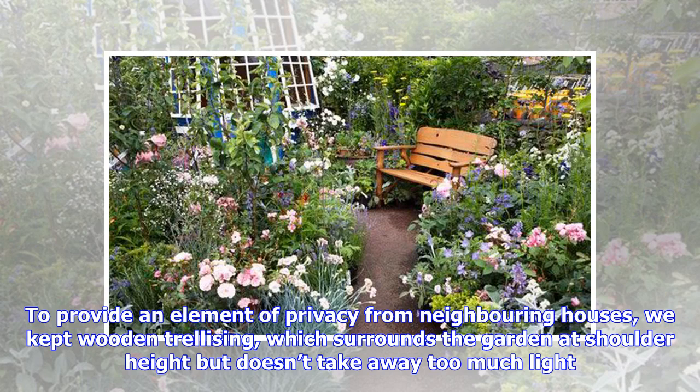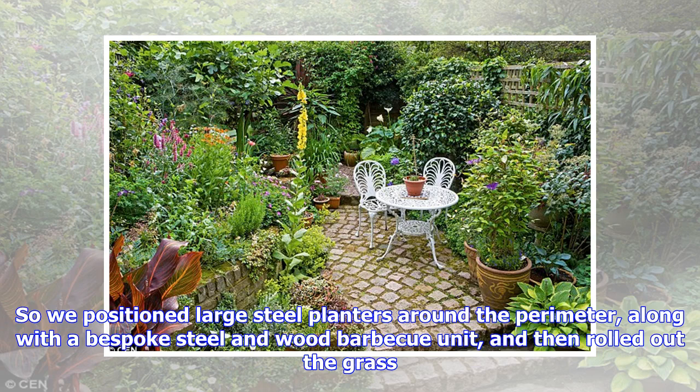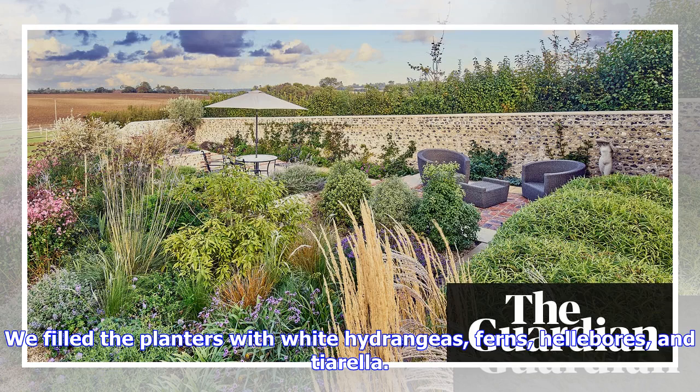To provide an element of privacy from neighboring houses, we kept wooden trellising, which surrounds the garden at shoulder height but doesn't take away too much light. In a small plot, it's better to have a few well-filled larger pots rather than a lot of smaller ones. It's more dramatic and welcoming, and less bitty. So we positioned large steel planters around the perimeter, along with a bespoke steel and wood barbecue unit, and then rolled out the grass. We filled the planters with white hydrangeas, ferns, hellebores, and tiarella.